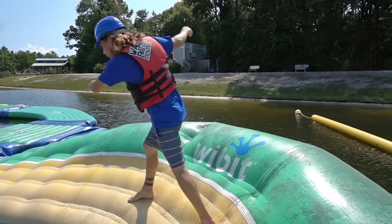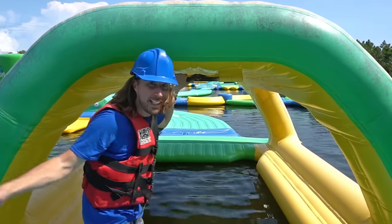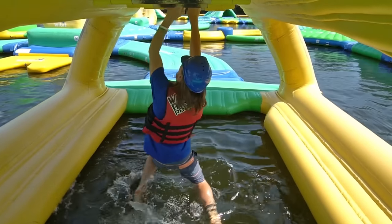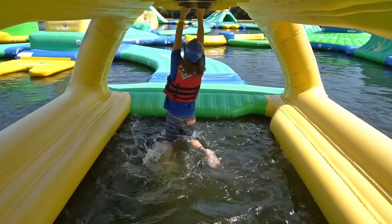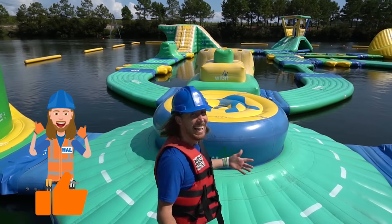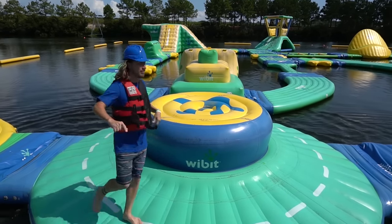We gotta make sure we don't fall though. Oh, look, it's like handlebars. It is handlebars. Oh, think I can make it across without getting in the water? Yeah. Let's find out. Oh yeah, we're almost there. Don't fall. Oh yeah. Wow. Awesome job. Oh wow. Look. It's a roundabout. This is awesome. One more time. Here we go. That's awesome. Come on, let's go.